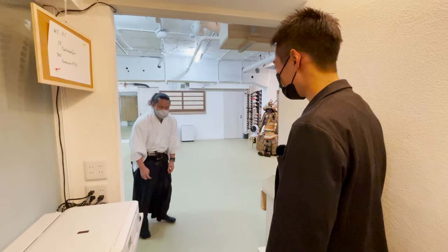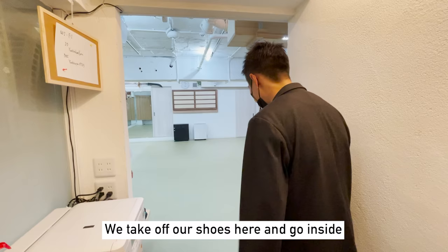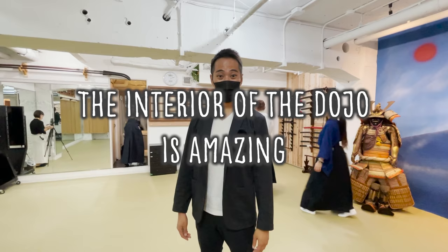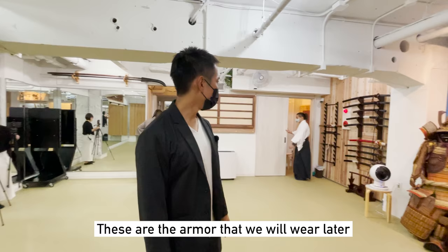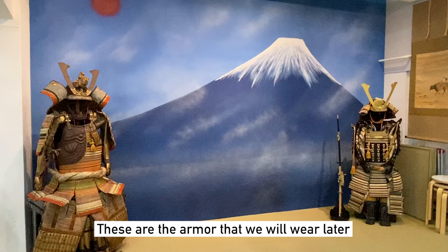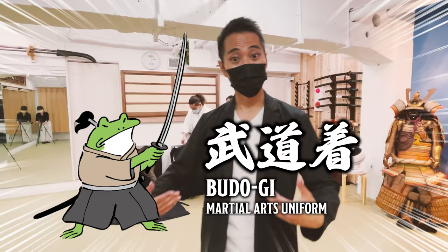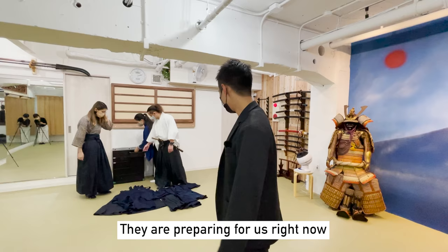So we take off our shoes here and go inside. The interior inside the dojo is amazing. I know. It's really cool. And I believe these are the armor that we're going to be wearing later. And it seems we're going to be getting dressed up in the budogi, the kimono, first. So Kazu and I are going to get dressed up. I think they're preparing it for us right now.